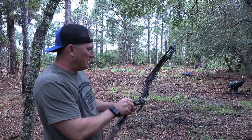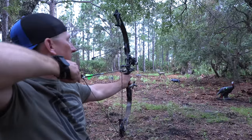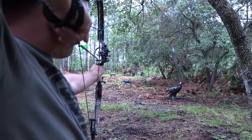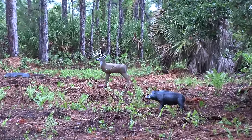These are the first three shots with this bow since 2009. It's been in a bow case all that time. I have not done a thing different. It's like my old friend. I was trying to shoot the knock off that arrow, actually. Woo! Hey!